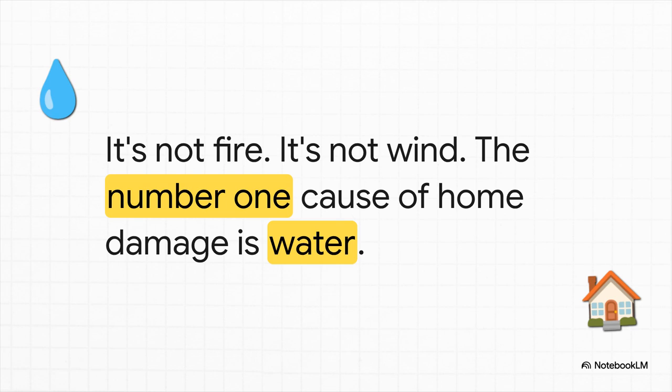I know, right? It's kind of surprising. But believe it or not, more homes are damaged by water than by any other single cause. It's this quiet catastrophe, you know? It happens from burst pipes, leaky roofs, rising floodwaters, and almost always when we least expect it.